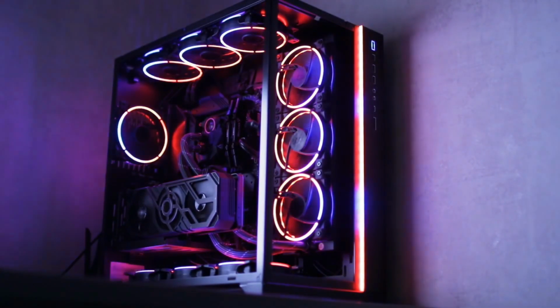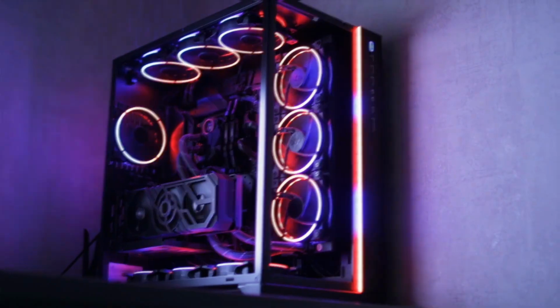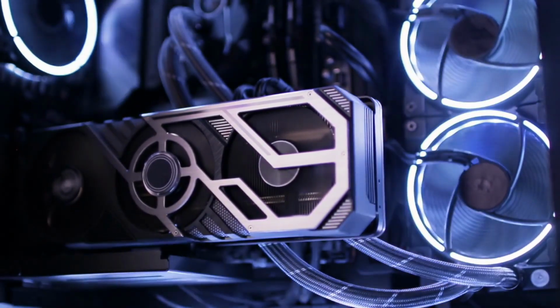I've done the research and picked out the top 3 graphics cards that'll boost your gaming experience. Trust me, you won't want to miss any of my 3 choices, so stay tuned.